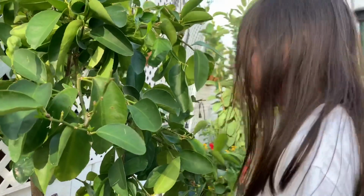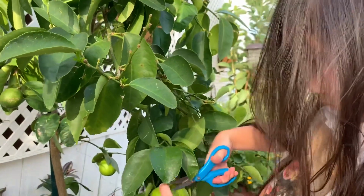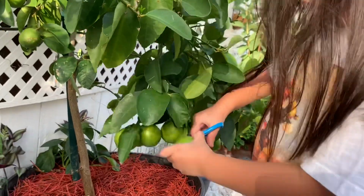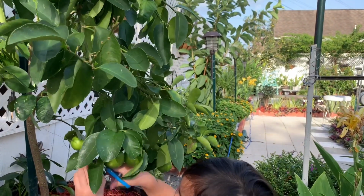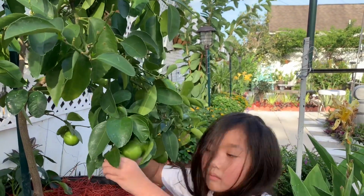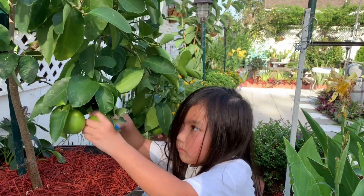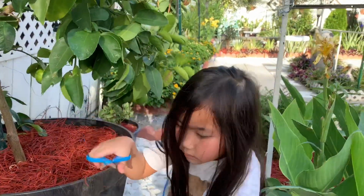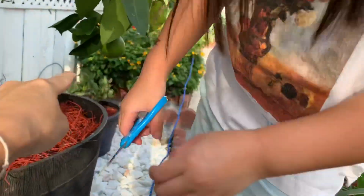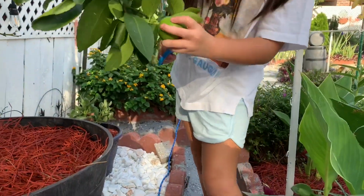Green and I can't see them. I think it'd be yellow, so I can see them. No, this is lime. It can turn yellow like lemon. Does it go from green to yellow? Right here, one, Sophia. There's one there too.